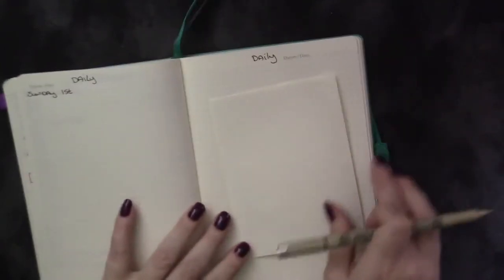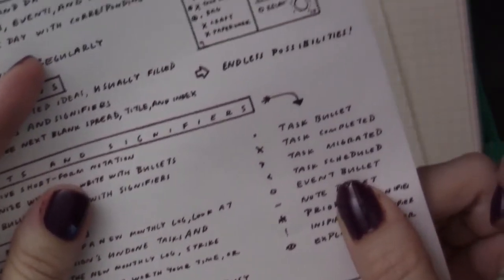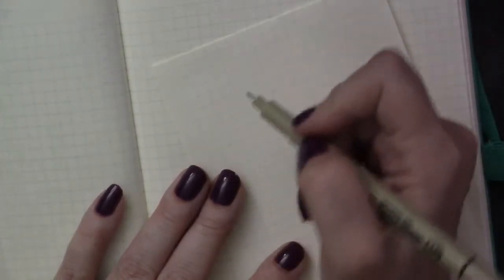bullets and significators. Again, there are many ways to do this, but I am simply going to do this how it is set up originally. I've changed a few of these, but for the most part, when I remember, I do it the way that it's set up. And if you go on your printout, it's right there as well. So this is for list makers of the world, right? And so these are the bullets that you're going to use to indicate what something is.